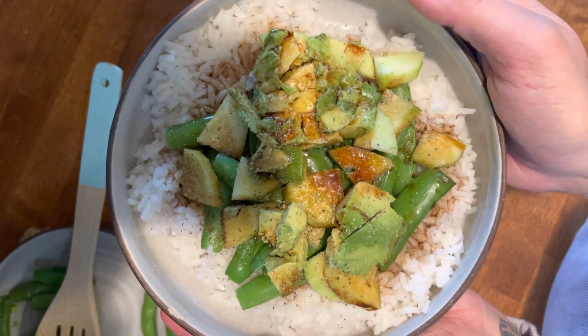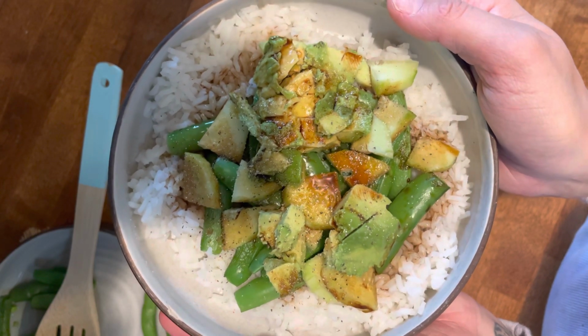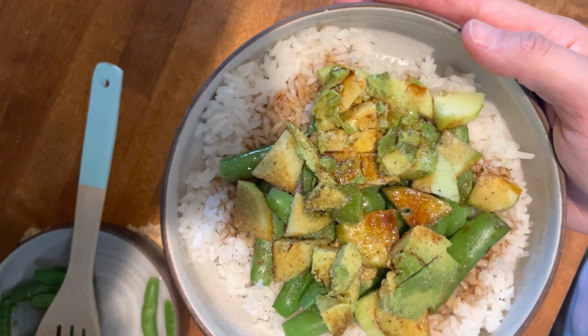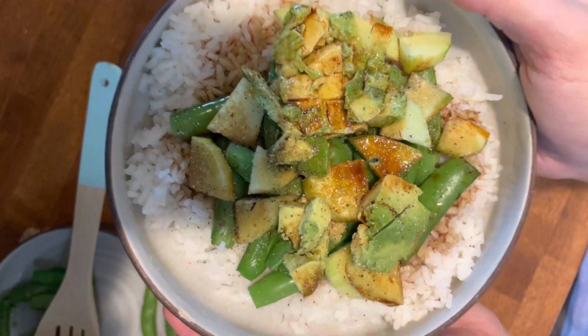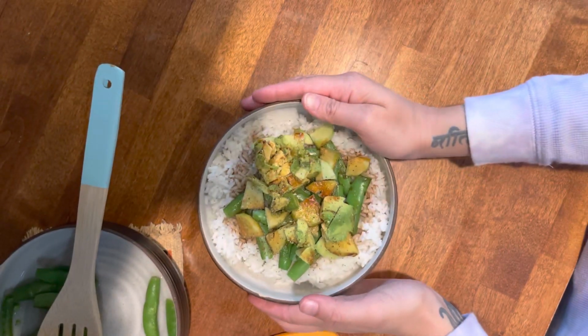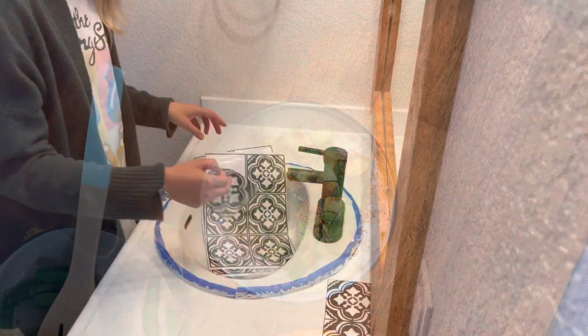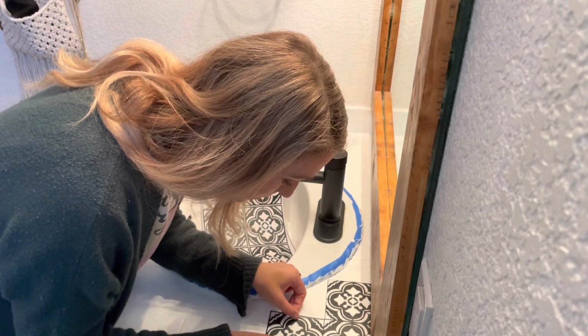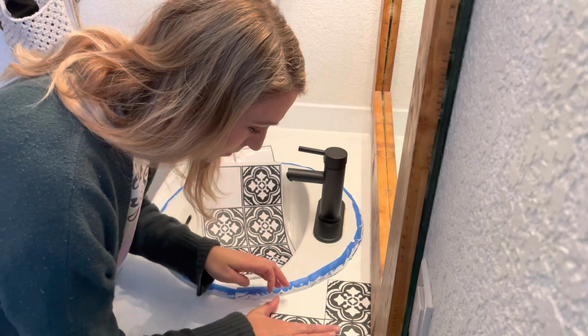So I'm going to eat this, and then while Wilder rests, I'm making a little mud kitchen for him in the garden, so stay tuned for that. But while that happens, I'm going to let the paint dry, and then I'm going to head back into the bathroom here, and all I'm doing is taking these sticky things and sticking them down.